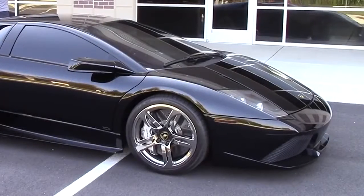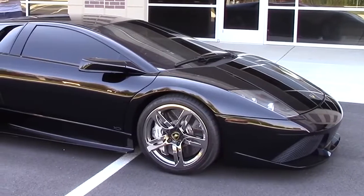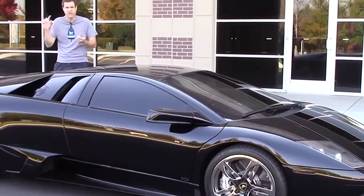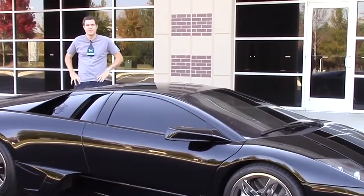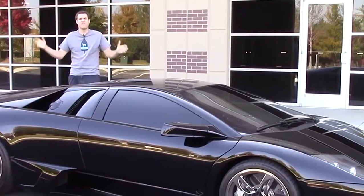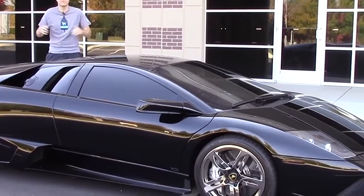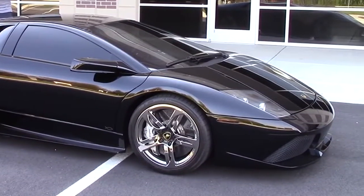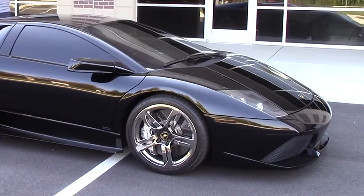So that's the Lamborghini Murcielago. It's still worth so much because it has just about everything going for it. It's rare, it's crazy looking, ferocious, fierce, aggressive, awesome, exotic. The driving experience is just so far beyond the realm of any traditional sports car. And the sound, the noise, that sound alone is basically worth every penny.